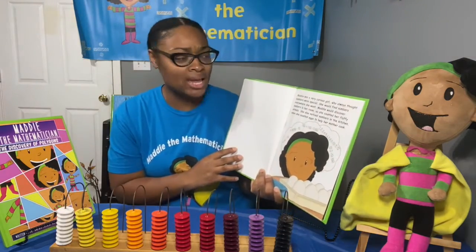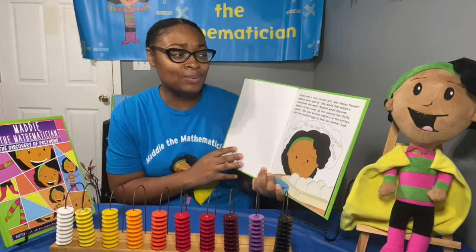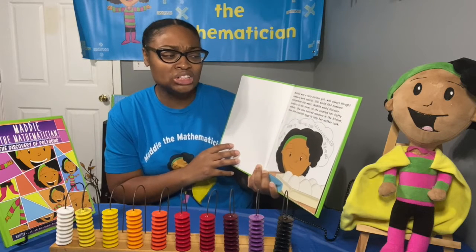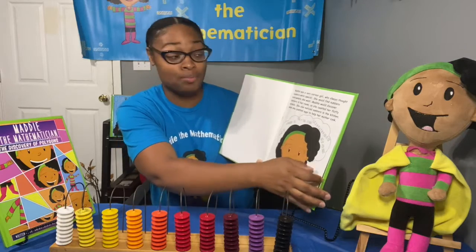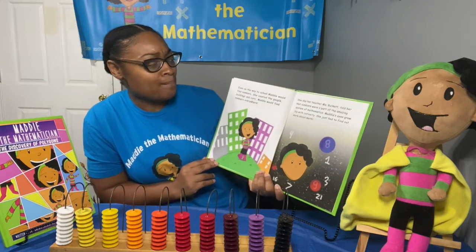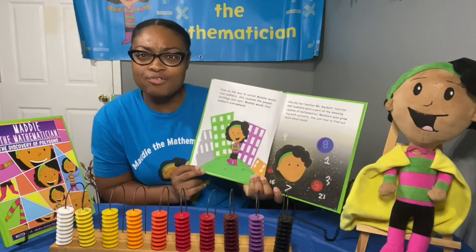Maddie was a very curious girl who always thought numbers were special. She would find numbers everywhere she went. Maddie would discover numbers in her room as she counted her fluffy animals. She also noticed numbers in the kitchen when she counted eggs to help her mother cook. Even on her way to school, Maddie would find numbers. She counted the people, buildings, and cars. Maddie would find numbers everywhere.